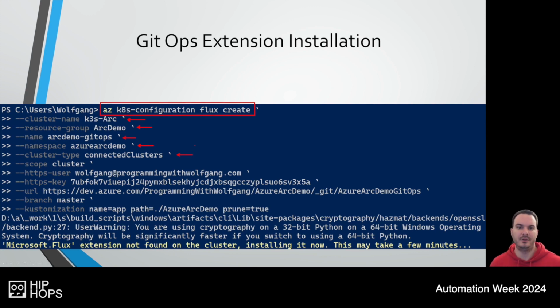This one can vary if you use an on-premise Kubernetes cluster that's managed with Azure Arc, or if you're using Azure Kubernetes Service. In this case, connected cluster works for Azure Kubernetes Service, so you can just copy this command and execute it in case you want to try it yourself.